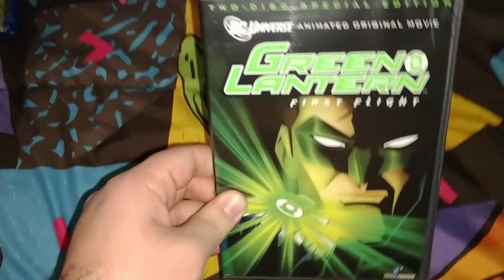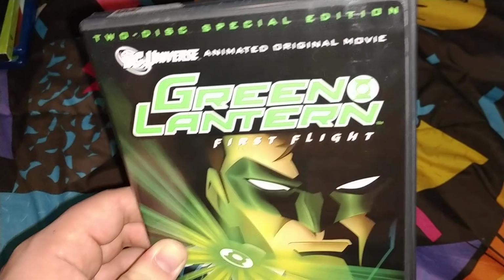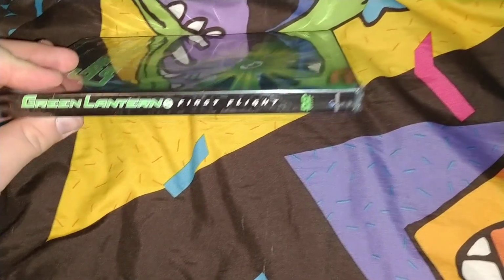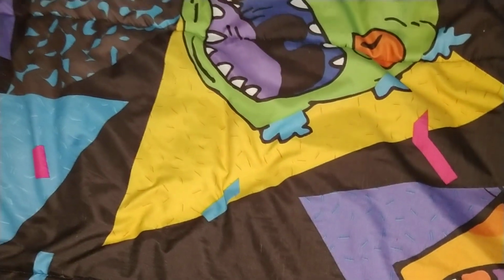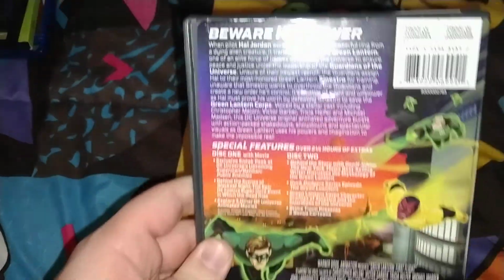Next one is the 2-disc special edition, DC Universe animated original movie, Green Lantern: First Flight. On the front it says Green Lantern First Flight, with the DC logo, and it's released by a different company. It says Warner on it. It's kind of hard to see, but it says Warner. It's a little bit different.